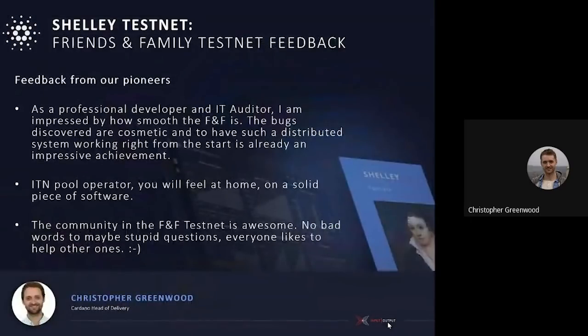We'll start this week off giving you some feedback that we've had from the friends and family pioneers. That's the best gauge, really, to understand how things are going. I picked out 3 of them here, and I'll read them through for you. The first one is, "As a professional developer and IT auditor, I'm impressed by how smooth the friends and family testnet is. The bugs discovered are cosmetic, and to have such a distributed system working right from the start is already an impressive achievement."